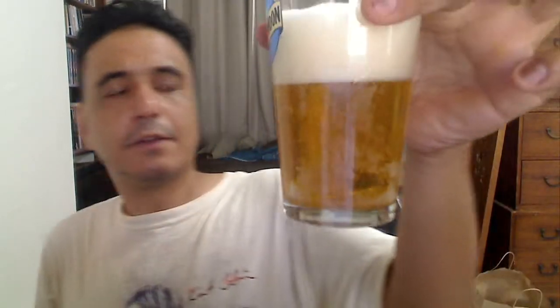Okay, so without much further ado, I'm going to do this one by one, as you know, because the heads on these recede fairly quickly. And let's get started now, shall we? So this one is 5.2 ABV. Give it a fairly vigorous pour, as you can see the head here. So a nice golden yellow, nice carbonated, fizzy, white to off-white head.